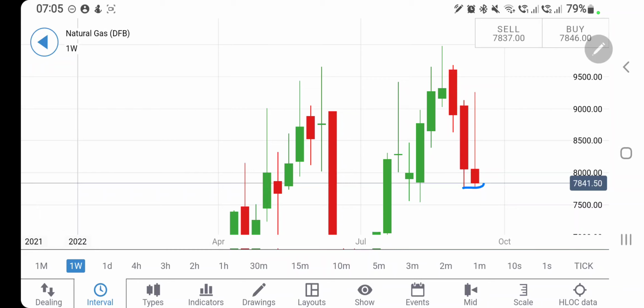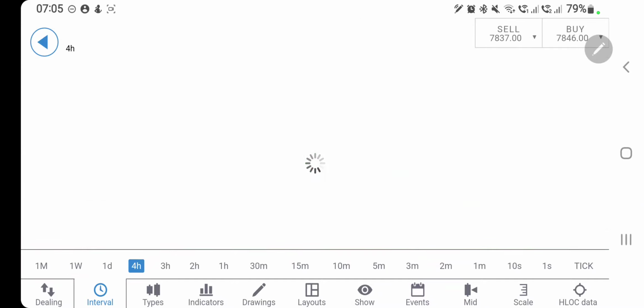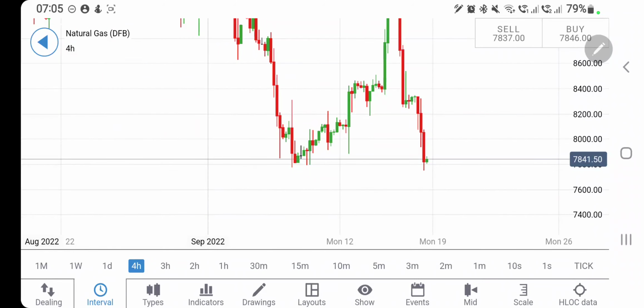Towards the end of this analysis, I'll give you the trading levels and strategy for next week. Now, these are the weekly charts. Before we proceed, let's have a look at the 4-hour charts.